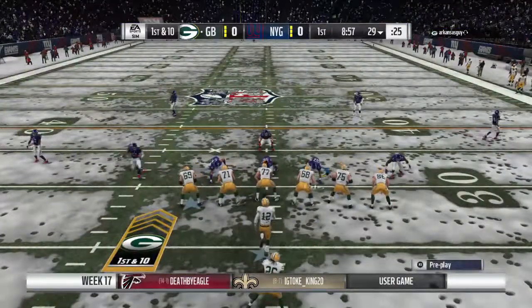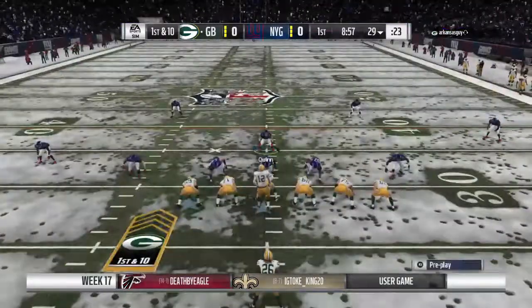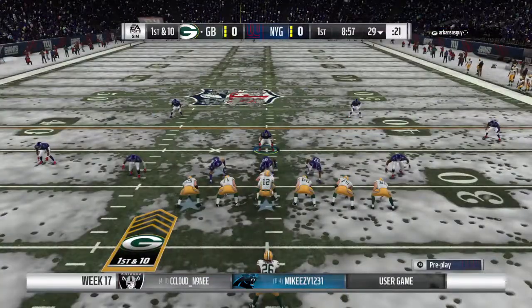Tight end to the right, boys. Tight end to the right. Wide right. Center net.